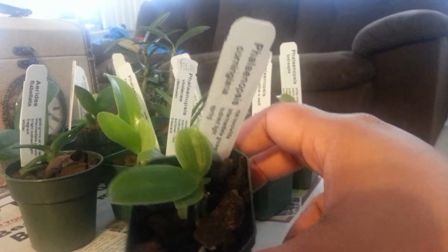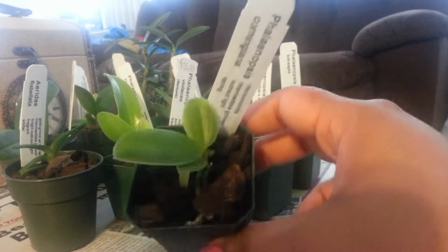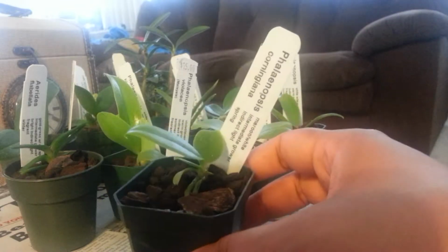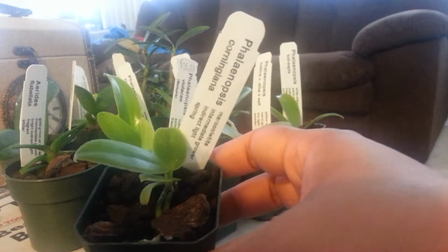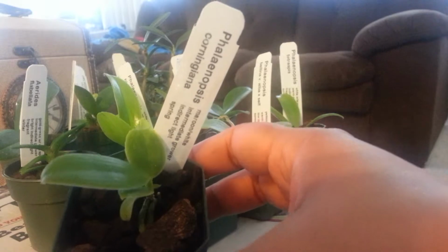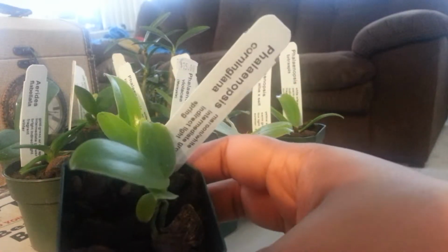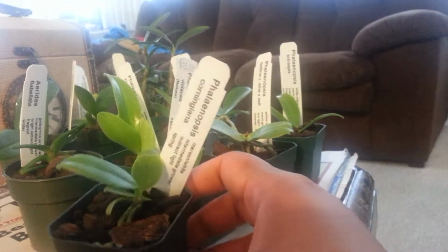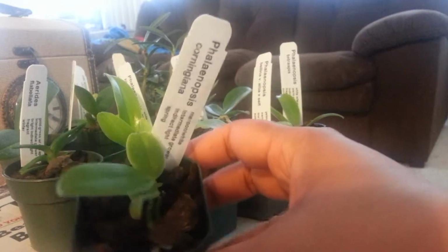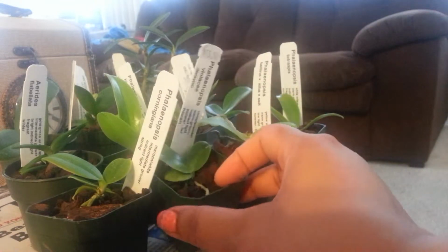Every orchid nursery I went to in Hawaii, I was asking them, because they have better orchid nurseries there than I have around my house. But apparently Hawaii isn't big on Phalaenopsis. Anyways, this is corningiana. Apparently it smells like grape pop.